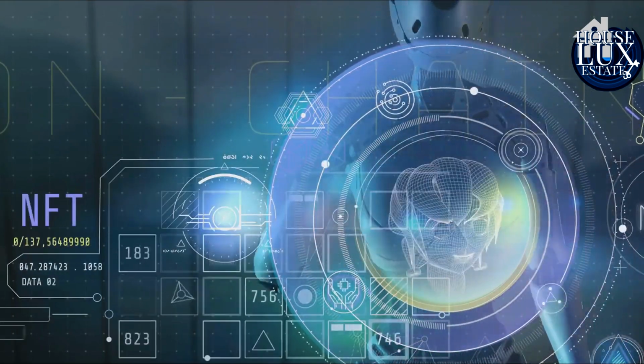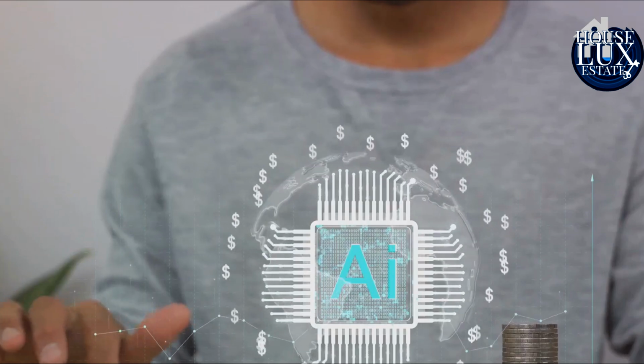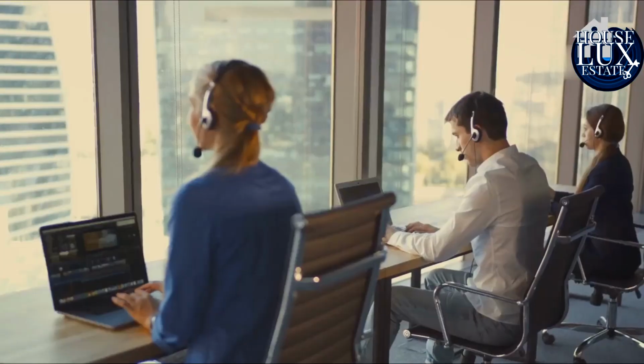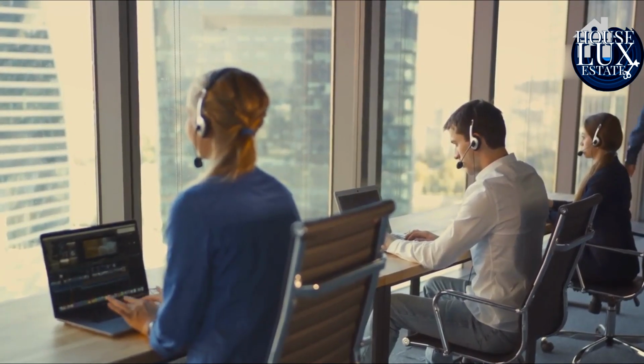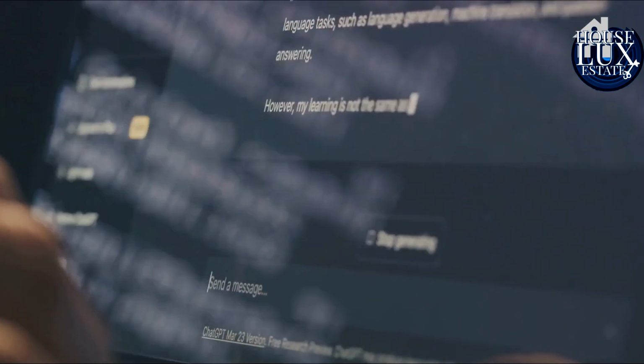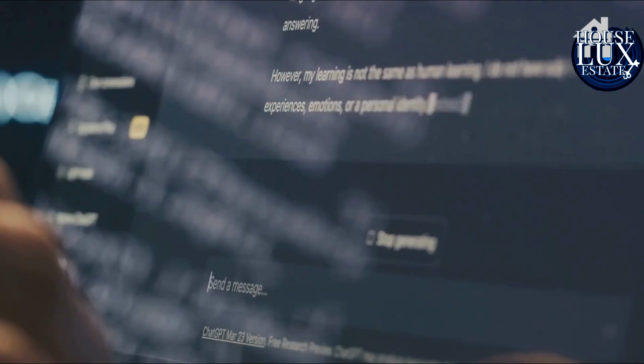And let's not forget cost effectiveness. Implementing AI in customer support can significantly reduce operational costs. No need for a large team working round the clock. Just a well-programmed AI can handle most of the routine queries, freeing up your human staff to handle more complex issues. So, how can you implement AI in your customer support?